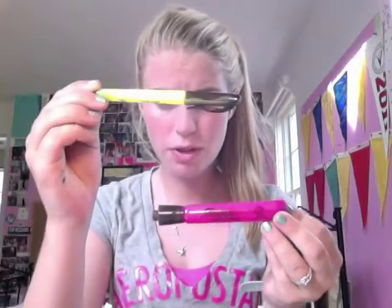The highlighters, you can get really thick ones like this, which I like, or you could get really skinny ones like this. These are both Sharpie, but it's all preference, so I like these a lot. Little Papermate pens like these. They're like little pen markers, and they write really well.